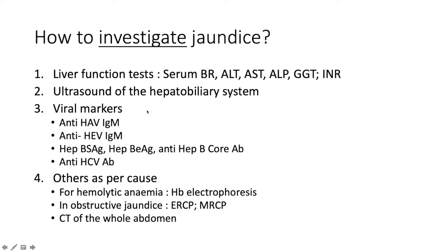You want to do an ultrasound of the hepatobiliary system. You're looking for features of hepatitis in the liver. You're looking for features of ductal obstruction. You look at the dimensions of your extrahepatic bile ducts, which speaks to an obstructive cause. You look for any intrahepatic lesions, like if there is a cyst, a mass lesion, or an abscess.